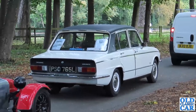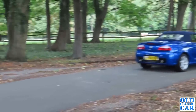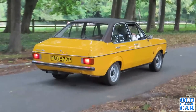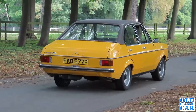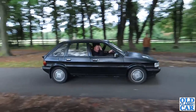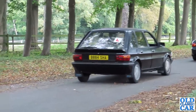Don't think we've seen this Dolomite before either. All manner of older cars are queuing up to get in now. There's an MGTF. And another one on the list of cars that we haven't seen before is this really smart four-door Ford Escort. Maestro, I think we've seen before somewhere, probably Crew Heritage, we've seen these two.